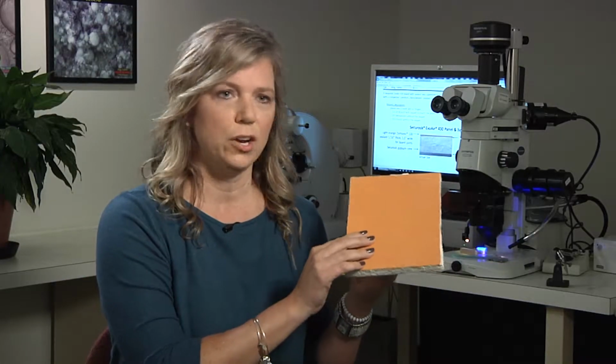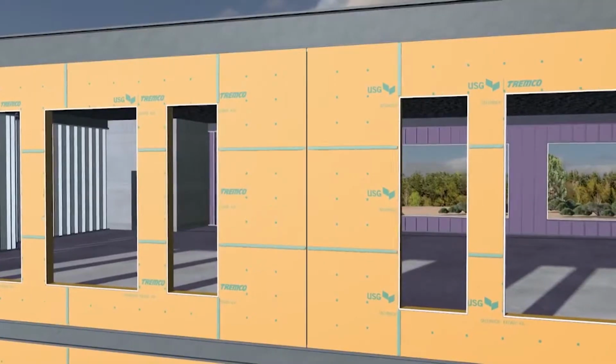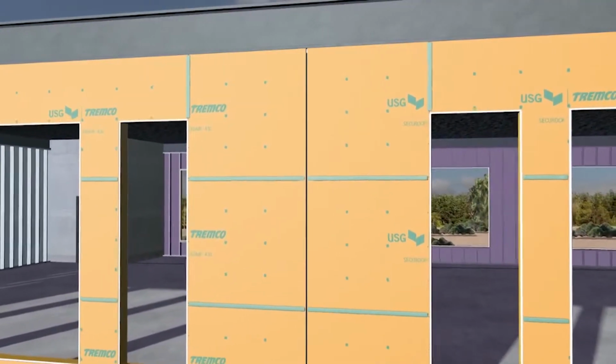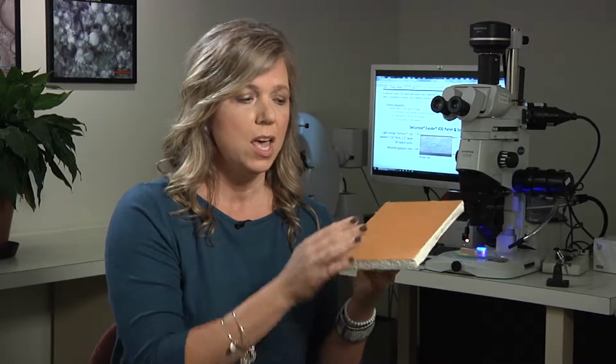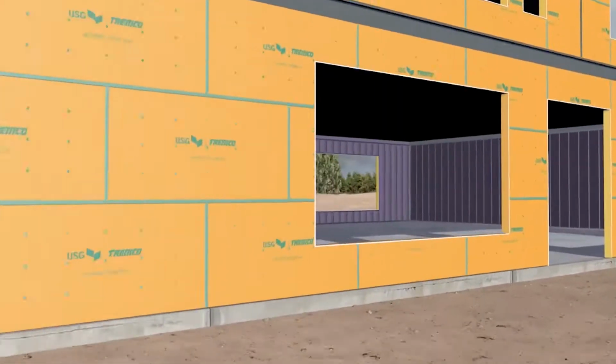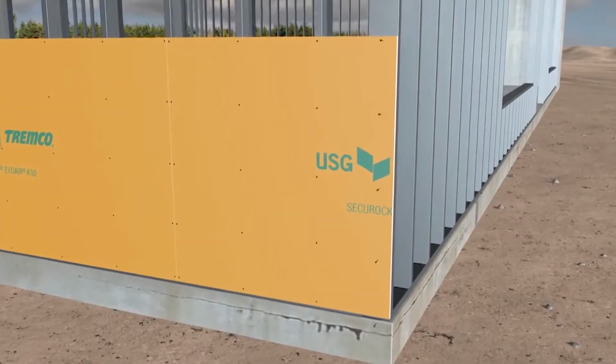This is the SecureRock ExoAir 430 panel. Tremco manufactured this orange membrane. We took a fluid that Tremco already manufactured, we took the board that USG already manufactured, and we just changed where it was made. So we made it in a factory setting at a controlled thickness. We combined those two ideas into one integrated system, which is now our SecureRock ExoAir 430.